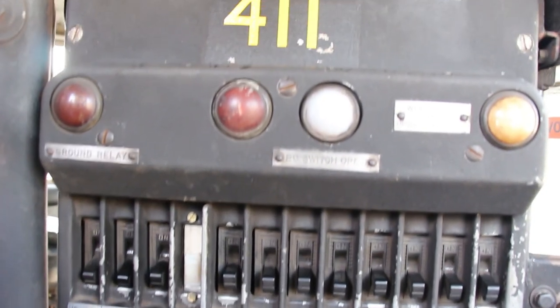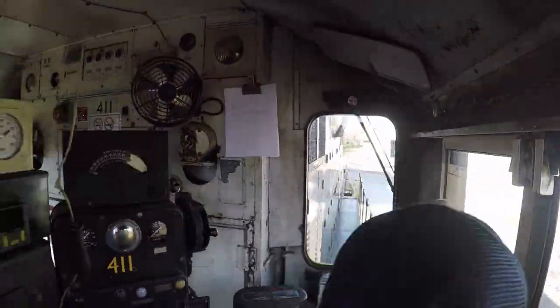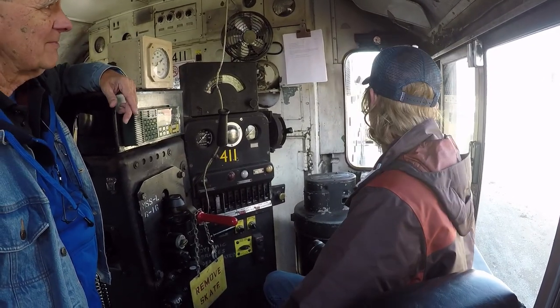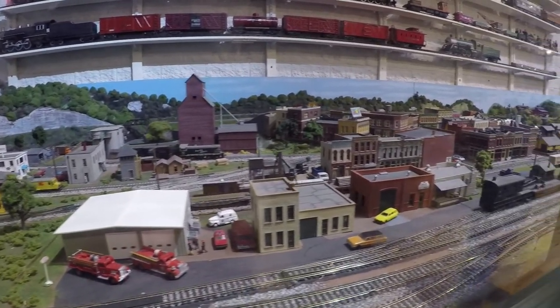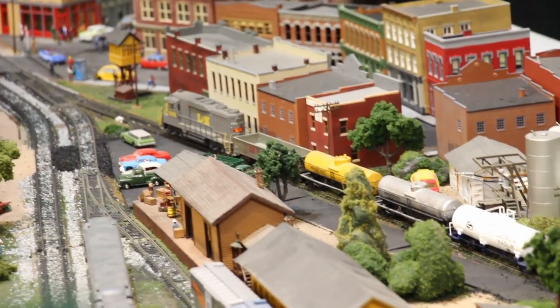In addition to seeing the warehouse where many trains are having remodels and repairs done, our guide allowed us to go in and sit in an operational locomotive to see where the action happens. Inside the main building of the museum, the owner and operator has taken so much time to build this custom model train set, where you could spend hours observing all the little intricate details that he's put into it.